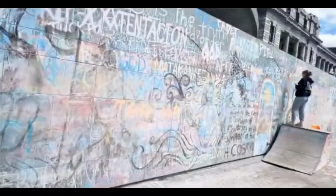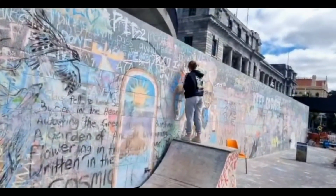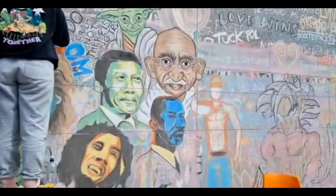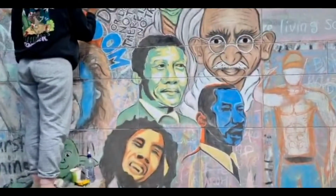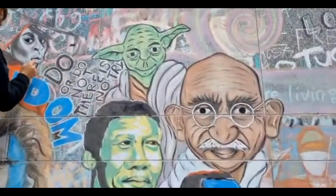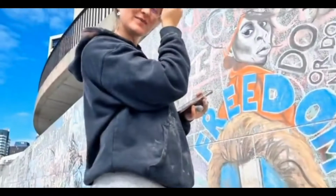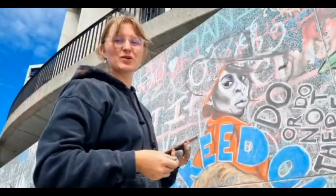And here is the girl we met yesterday who has been doing all these amazing pictures. So she did William Wallace there, we've got Gandhi, Nelson Mandela, Bob Marley, and Yoda up there now, Yoda's new. And who are you drawing at the moment, babe? Harriet Tubman? Do you know her? No, who is she? She saved a lot of slaves in the war.